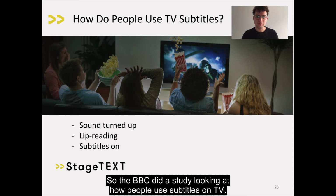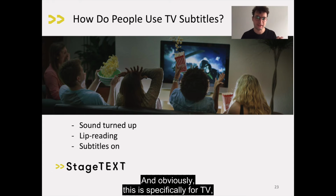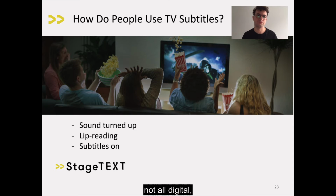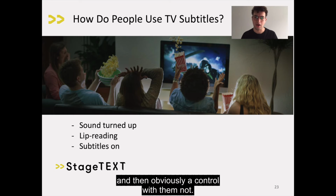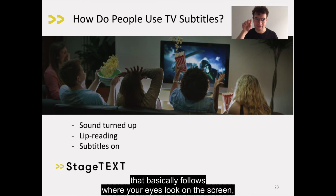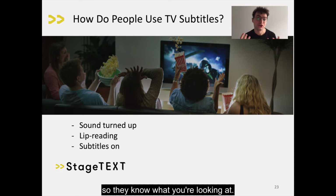So the BBC did a study looking at how people use subtitles on TV. And obviously this is specifically for TV, not all digital, but it's still really useful. So what they did is they had some people watching TV with the subtitles on, and then obviously a control with them not, and they had eye tracking technology that basically follows where your eyes look on the screen so they know what you're looking at.